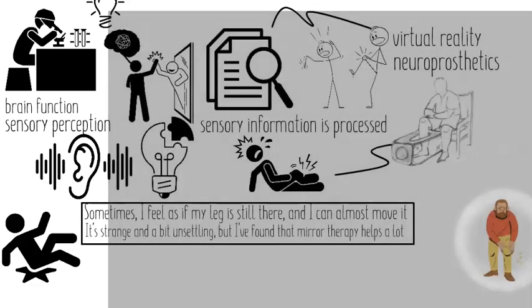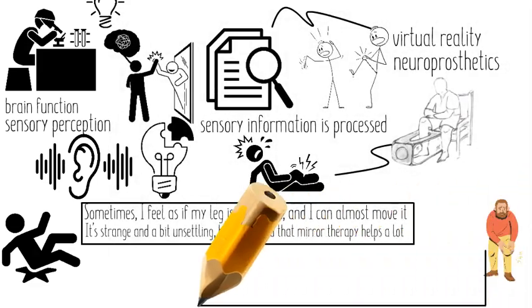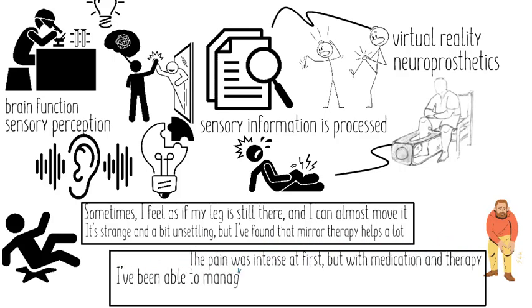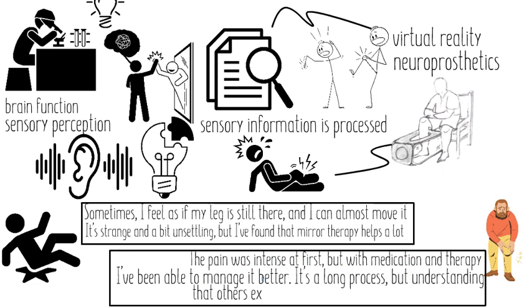John, who has experienced phantom limb pain, shares his journey. "The pain was intense at first, but with medication and therapy, I've been able to manage it better. It's a long process, but understanding that others experience the same thing has been comforting."